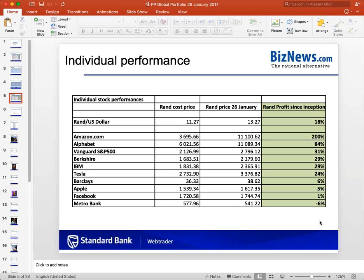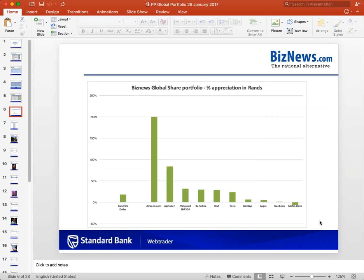Apple, the disappointment. Facebook, we've only had it for a short period of time, so we don't need to worry too much about that. And Metro Bank is one of those long-term holdings. It's the future Capitec, we really believe. And there's a graphical representation. As you can see, the rand-dollar exchange rate, we've outperformed that on, well, more than half the portfolio now.